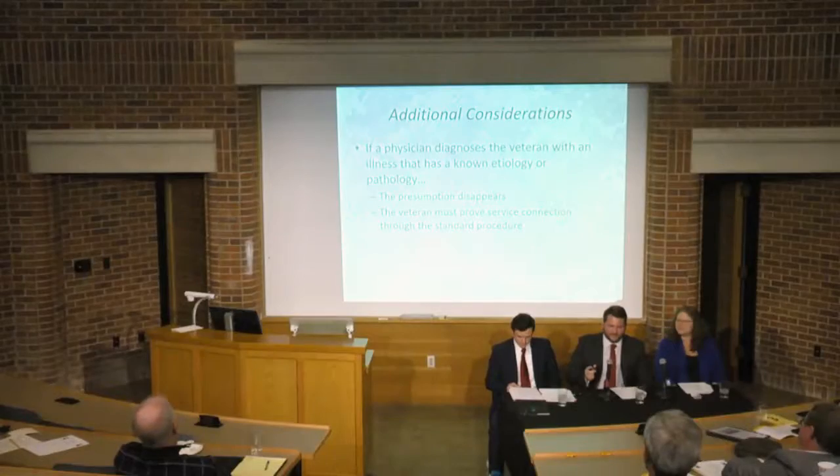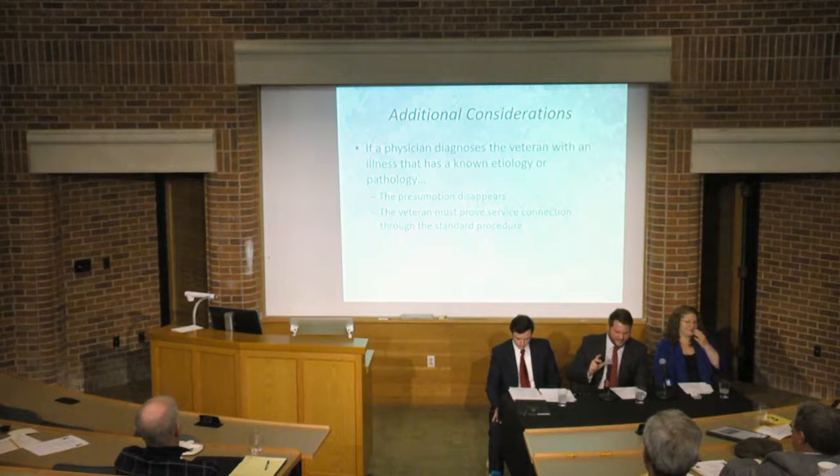There are a couple of additional considerations, we'll call them. So you might think about undiagnosed illnesses or MUCMIs and think that if we have to show an undiagnosed illness, if a physician actually diagnoses a veteran with an illness that has known pathology or etiology, is he just entirely out of luck, can't claim the presumption? And it just depends. So if the diagnosis has a known etiology or pathology, we've got a diagnosis, so we can't use undiagnosed illness. We have known pathology and etiology, so we can't use a MUCMI. So it would look like he's just going to be out of luck. The kind of exception I'm trying to point out here is if this diagnosis accounts for symptoms 1 through 4, you can't claim the presumption for those.